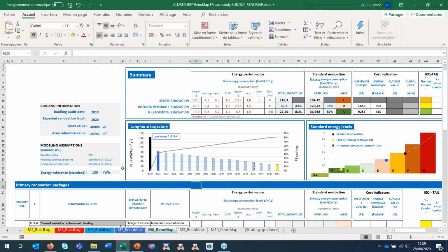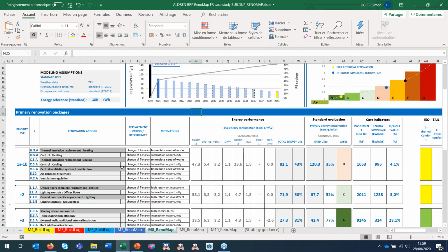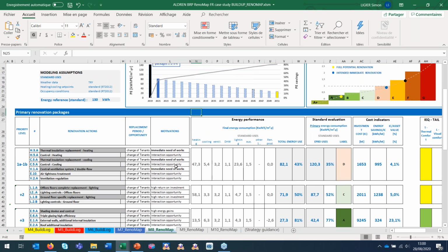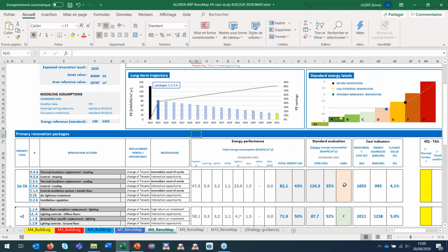From these results, the owner has the choice to implement only the first immediate primary package, or also to implement other packages of actions. So he has all the indicators to decide which is the best way depending on his objectives. He can refer to energy performance. Here are the results for final energy consumption from the energy simulation, standard evaluation, which is the energy label, cost indicators, and also thermal comfort indicators.